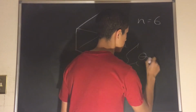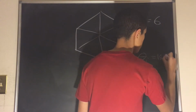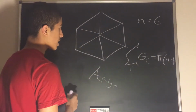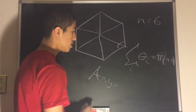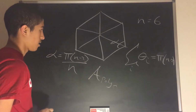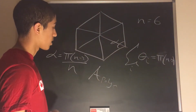So if we would like to start with this, because it's a regular polygon, the sum of the interior angles, if you add up all the interior angles, is going to equal 180, or actually let's stick to radians in this proof. So pi times (n minus 2). Yes, pi times (n minus 2) is the formula for the sum of the interior angles, and if we wanted to calculate one of these angles here, let's call that alpha. Alpha is equal to pi times (n minus 2) divided by n. That's because if you take the sum of the interior angles and divide it by the number of interior angles, then you get the radian measure of one interior angle.